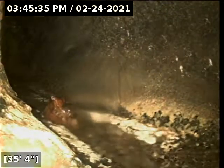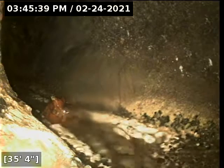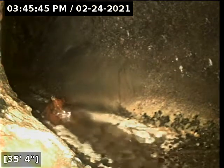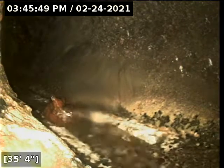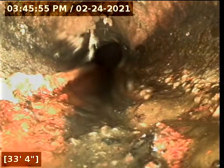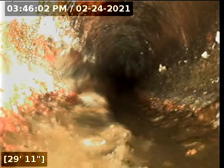Here's where we entered the line, here at about 35 feet. We see the water coming through, but we weren't able to follow that from the north unit. So there is a blockage that's holding up our camera, but not all the water. So here we are in the cast iron waistline. We're coming up and out of the stack. And we will post this report.